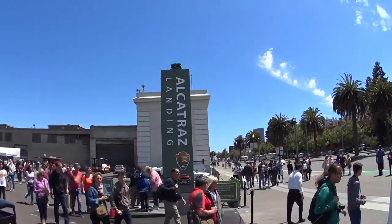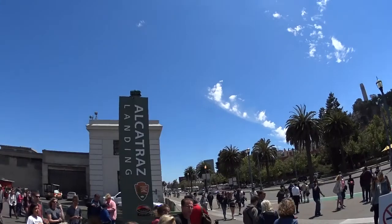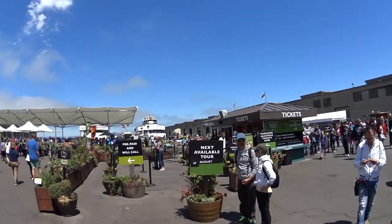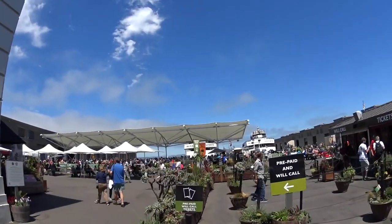This is Alcatraz landing. Point tower in the background. And if you pay for your tickets online, which we recommend that you book in advance, you could come up here. And then you go get in line and wait for the tour over there.